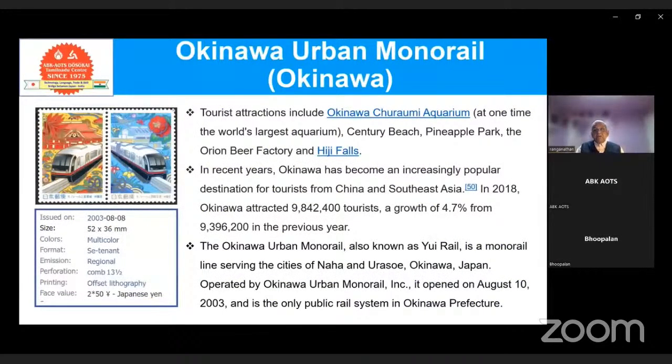Now, the Okinawa Urban Monorail, this is a stamp that was released even earlier, in 2003, on the 8th of August. Tourist attractions include the Okinawa Churaumi Aquarium, which we talked about, at one time the world's largest aquarium, Century Beach, Pineapple Park, the Orion Beer Factory, and Hiji Falls. In recent years, Okinawa has become an increasingly popular destination for tourists from China and Southeast Asia. In 2018, Okinawa attracted something like 98 lakh tourists, a growth of 4.7% from 93 lakhs in the previous year.